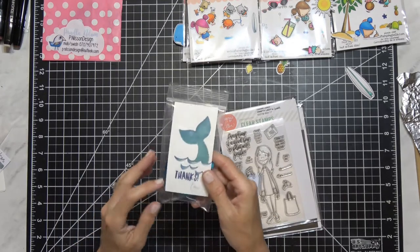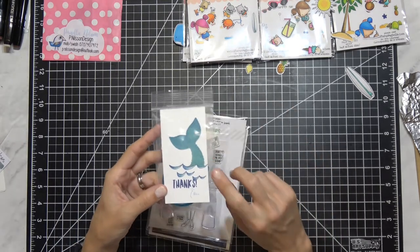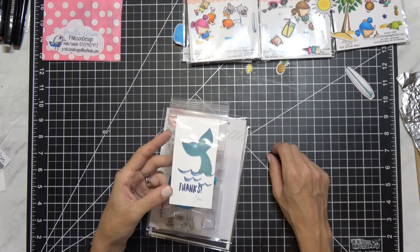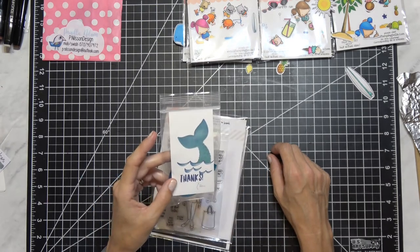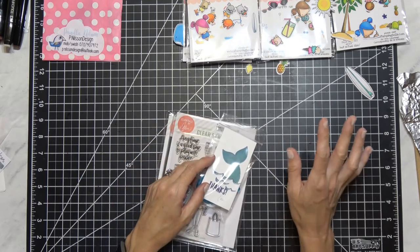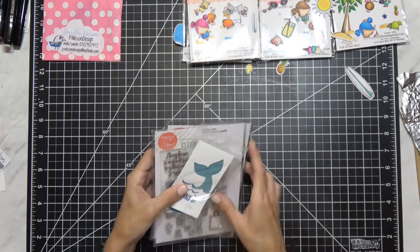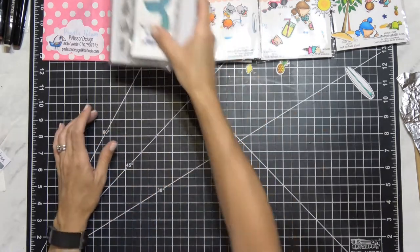And her oh so famous ribbon there with their new mermaid tail. I want that stamp set so bad. The one that says mermaids don't have thigh gaps or whatever it was. Oh my God, I love that. But one thing at a time. So maybe next month I'll see if it's in the budget and I'll get the mermaid tail.